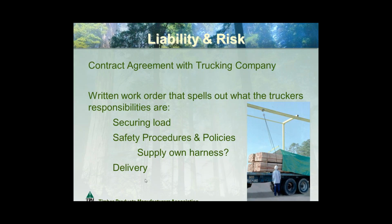And then of course, delivery of our products. So these are some ideas that could be put in place to help reduce the risk of one of these truckers getting hurt on our site and suing us.